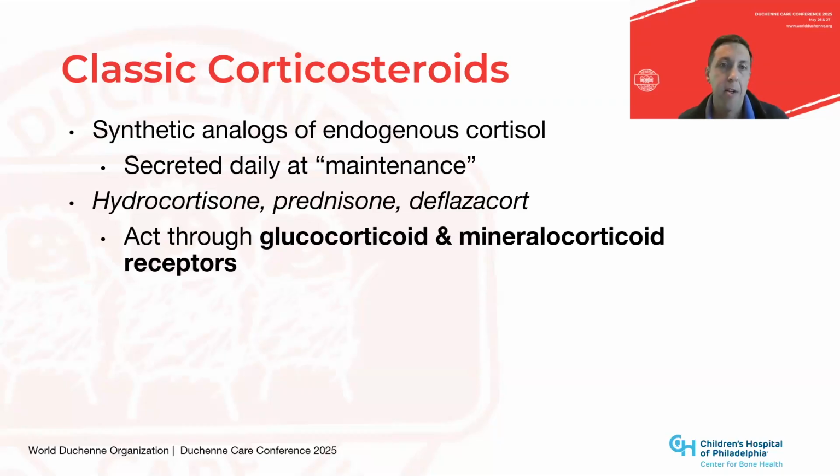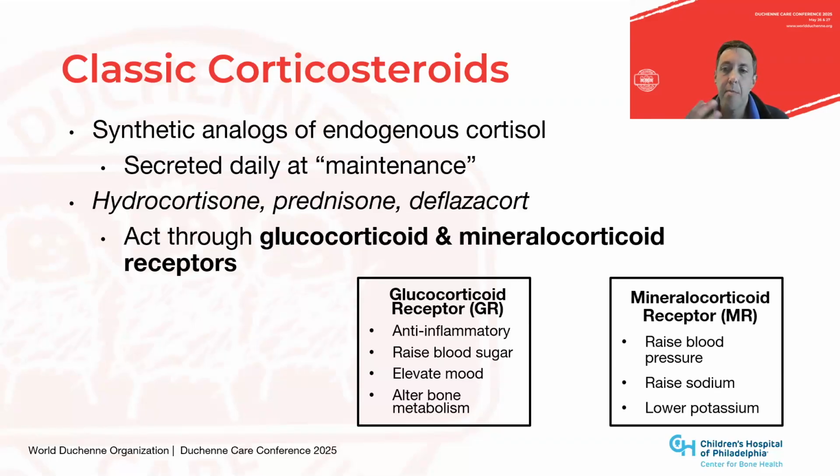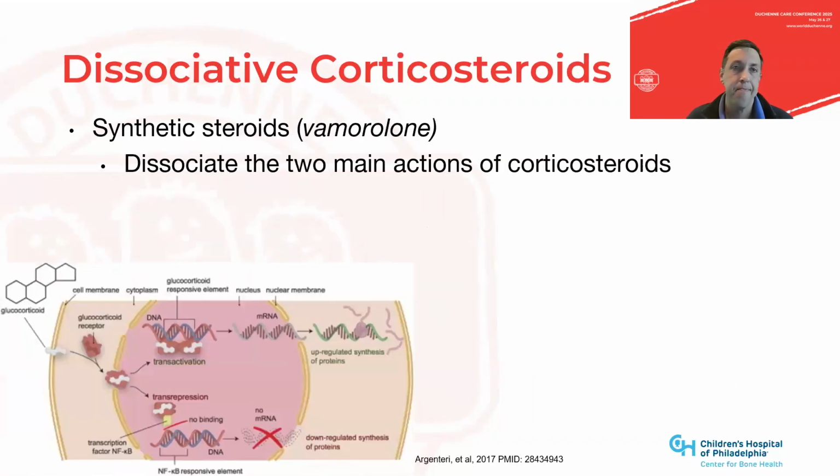And then, of course, the steroids that are relevant for use in clinical care in Duchenne and Becker are hydrocortisone, prednisone, and deflazacort. These all act through both the glucocorticoid and the mineralocorticoid receptors, hence the word glucocorticoid. And it's that signaling through the glucocorticoid receptor that causes all the typical things we think about with steroids. So that's the anti-inflammatory action, the increase in blood sugar, the elevation of mood, also the alterations in bone metabolism and growth. The mineralocorticoid receptor, or the MR, you may not think about as much, but this is what really helps support blood pressure and electrolytes during stress.